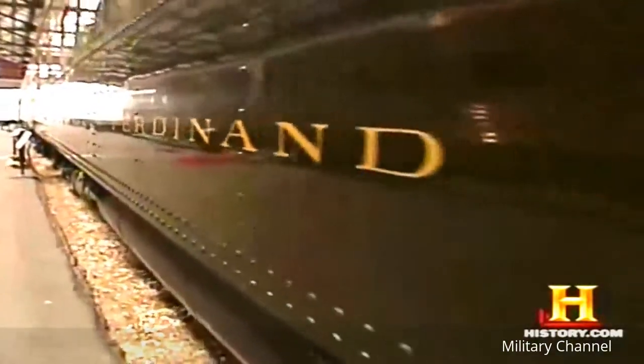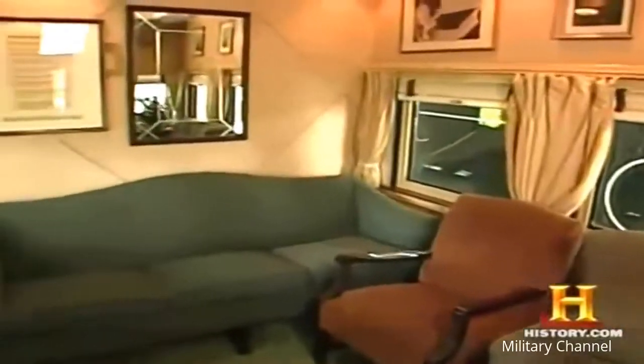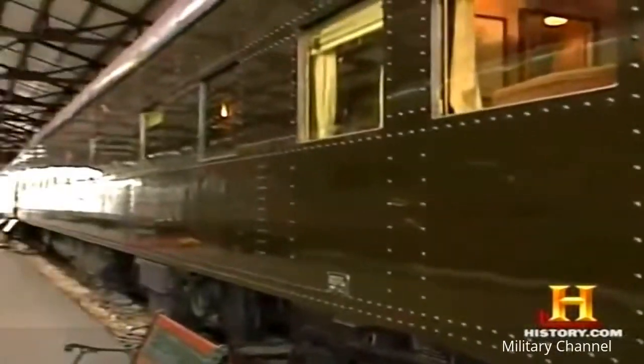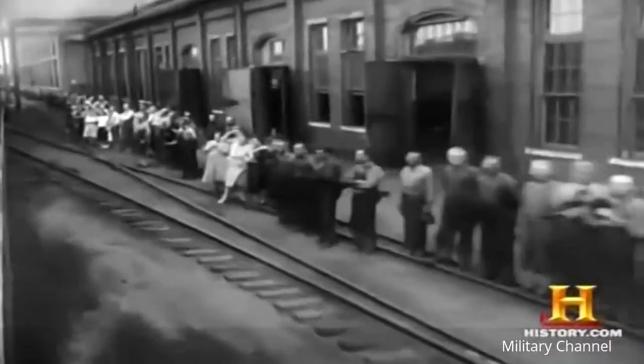Named Ferdinand Magellan, the 84-foot-long, 145-ton car had telephones in every room, an observation lounge, dining room, and 4 bedrooms. President Franklin Roosevelt had a special narrow wheelchair designed for use within its hallways. After FDR's death, the car was used in the funeral train that brought his body back to Washington, echoing Lincoln's journey 80 years earlier. Mrs. Roosevelt sat in the Magellan, while Roosevelt's body was carried in another car.